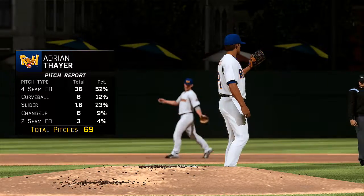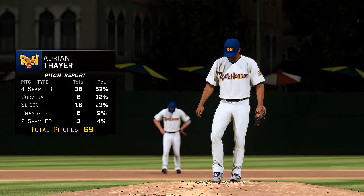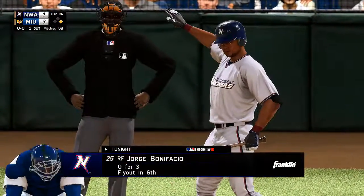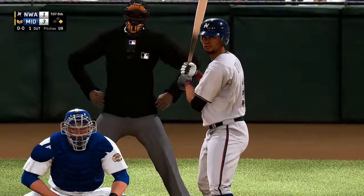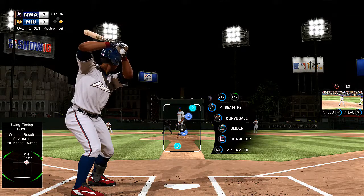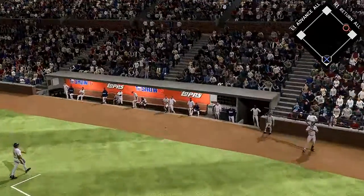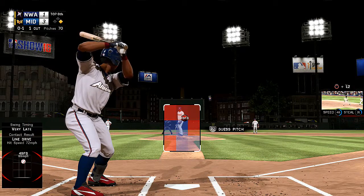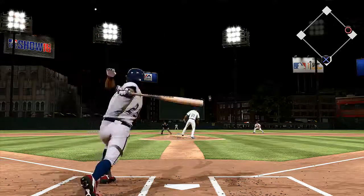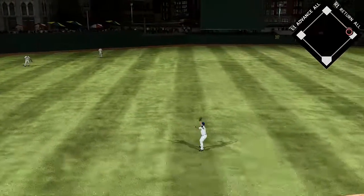And, you know, he really doesn't have to throw that changeup all that much for it to be an effective pitch. And you can see what his breakdown is so far. Number 25 steps into the box. Sends that one out of play for strike one. Pulls this one in the air out to left. Kraus over to his left, and that's the second out of the inning.